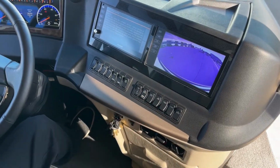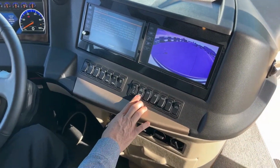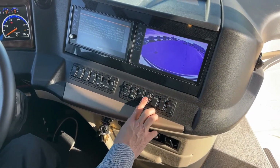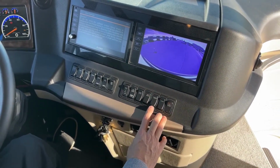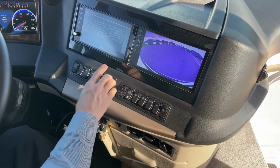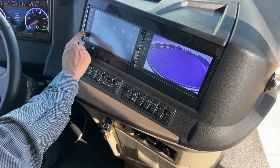This is our generator. Might as well turn that off. You can start it and stop it right there. Your entry lock. You do have an air horn feature, courtesy lights, and another visor over there. This right here, let's go back over here.